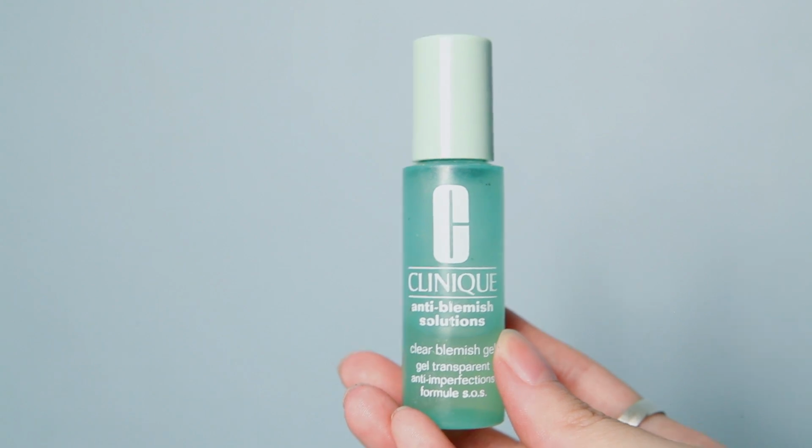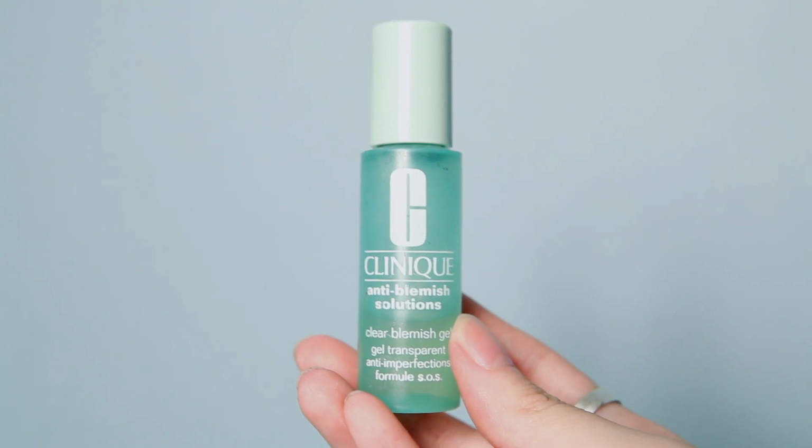What helped to get the first lot gone was this Clinique Anti-Blemish solution. It's a clear blemish gel. I found this in my drawer because I was just like, I need to do YouTube videos. I don't feel my best when I've got these outbreaks, I want it gone. So I put it on I think 2-3 times during the day. By the evening they were going, and by the next day they were all healing up, and then by the day after they were gone. For me, this worked really well.